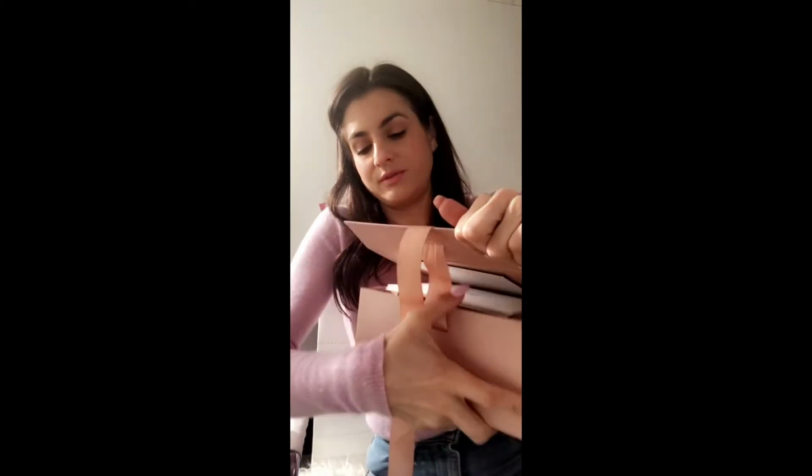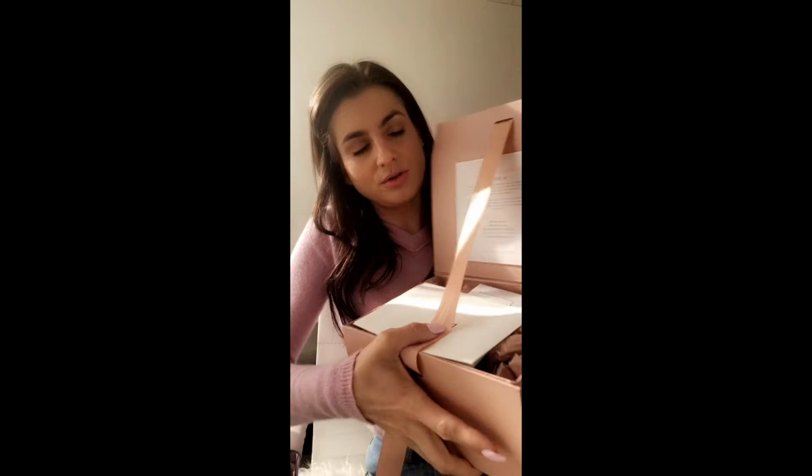I know that it's a beauty product, but look at how pretty this is packaged. Oh my God, and the box is sparkly. I don't know if you can see the sparkle in the box, but I'm definitely saving this box. Oh, there's a little note. It says Afterglow Ampoule by AZN Labs. And, oh, there's a little handwritten note, I love these. Look at this. It's a handwritten note about the product.